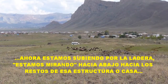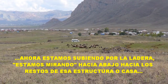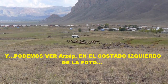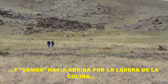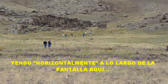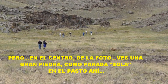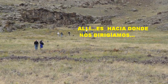Now we're going further up the hillside. We're looking down toward the remains of that structure or house. And we can see Arzep in the left side of the photo, in the distance where the anchor stones or sea anchors are found. And we're going further up the hillside. We see the fencing going horizontally across the screen here as we're going up the hillside. But in the center of the photo, you see a large stone kind of standing by itself in the grass there. That's where we're headed.